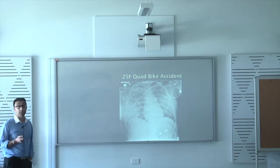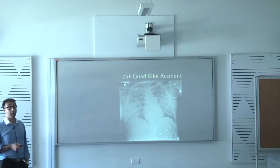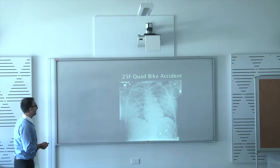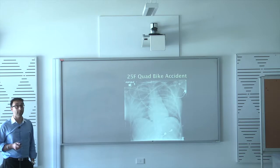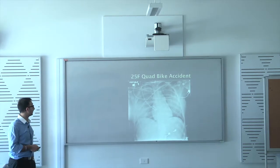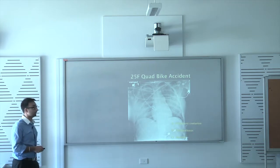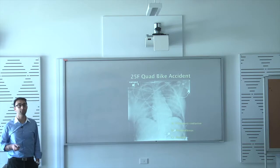Ideally this room would be pitch black, but it's not. This is a 25-year-old who had a motor vehicle accident, come in on a quad bike. I'm just going to ask if anyone can see any significant findings at all. I'll give you time to digest it. And just to help you out, I've even got options here. The first option is pulmonary contusion, the second is pneumothorax, and the third says skeletal injury. So you've got three options.